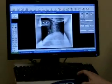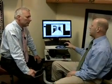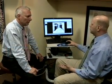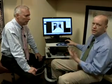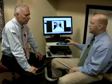It gives us instantaneous information. If we wanted to send this to a radiologist, we could do it 2 ways. We could email for a second opinion, or we can typically burn these images on a disc and send it out with the patient before they go for an MRI, things of that nature.